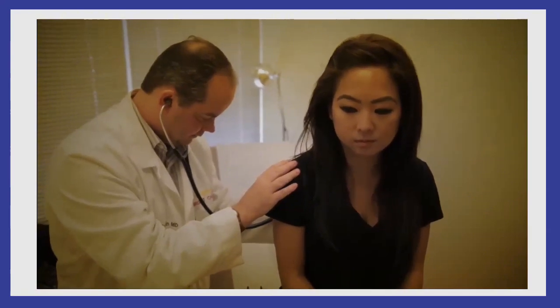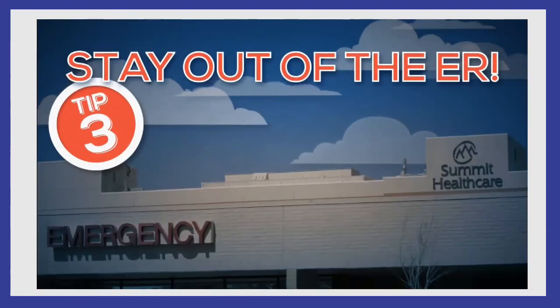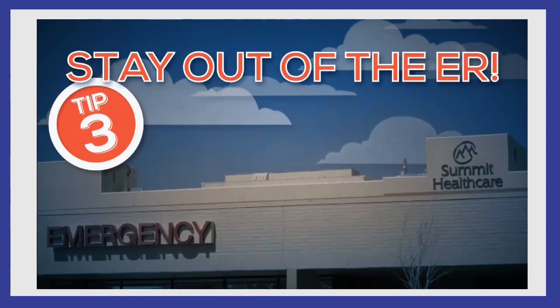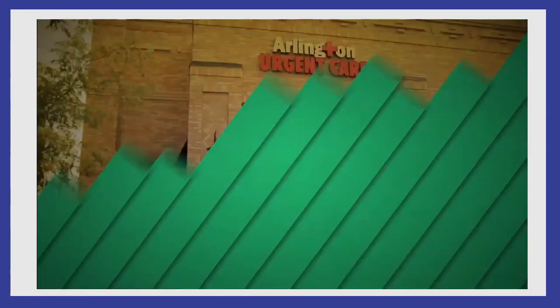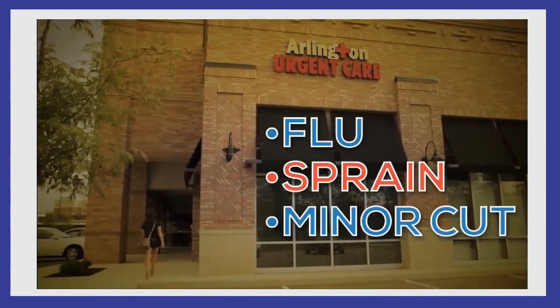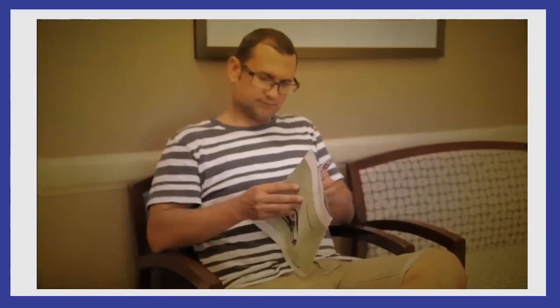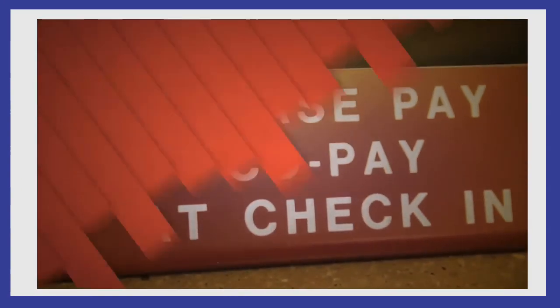The main thing to do is, if at all possible, stay out of the emergency room. Emergency rooms in the US are expensive and are designed for life-threatening or very severe illnesses and injuries. If you have the flu or a sprain or minor cut, you can go to an urgent care center, walk-in clinic, on-campus clinic, or doctor's office for a fraction of the cost of the emergency room.